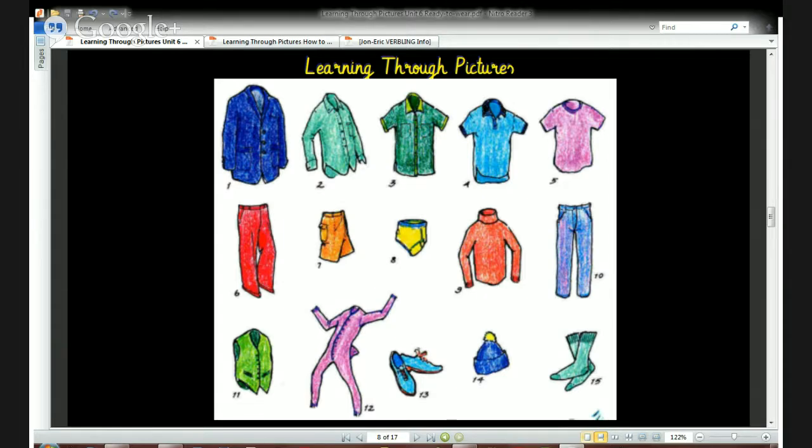Okay, listen to the whole thing. There's a pair of shorts just to the right of the red trousers. Listen and repeat. There's a pair of shorts. Just to the right of the red trousers. That's it. So we learned in the top left corner, just below, and just to the right. We learned sports jacket, red trousers, and shorts.